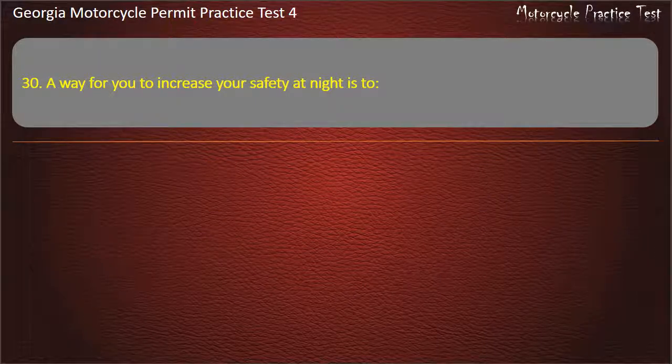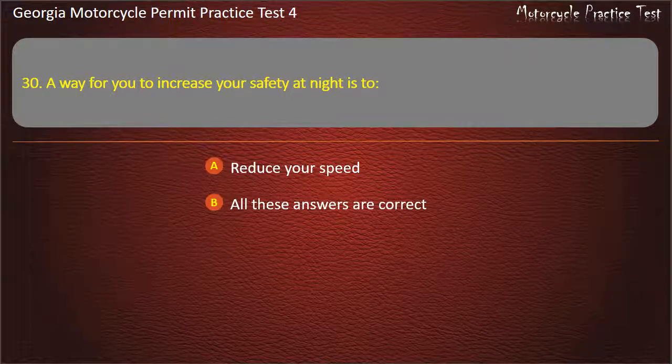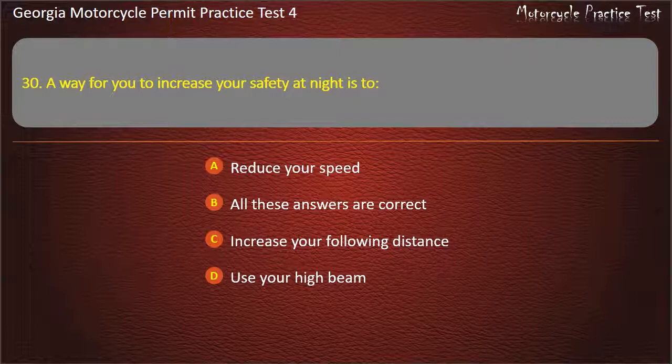Question 30. A way for you to increase your safety at night is to reduce your speed, all these answers are correct, increase your following distance, or use your high beam. Answer: All these answers are correct.